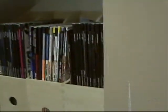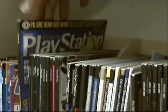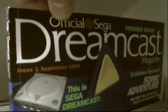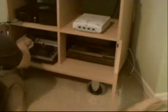Speaking of Dreamcast, the closet out here has some games in it, but mostly the closet has magazines. If you'll notice this is from January, the year 2000. This is a PlayStation magazine, but better than that, here's the very first issue, issue 1, September 1999 of the official Dreamcast magazine. This is the official Xbox magazine down here, and you can see they go all the way back to some of the originals.